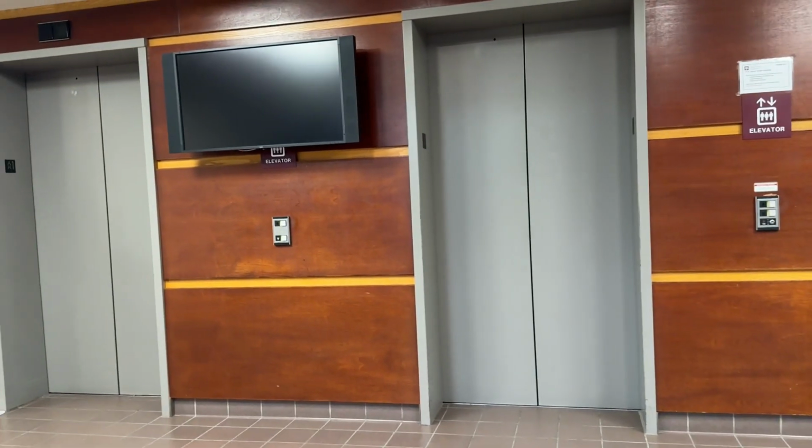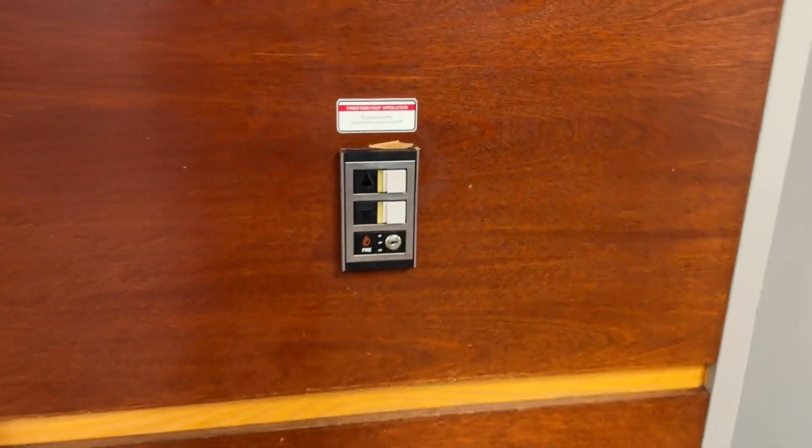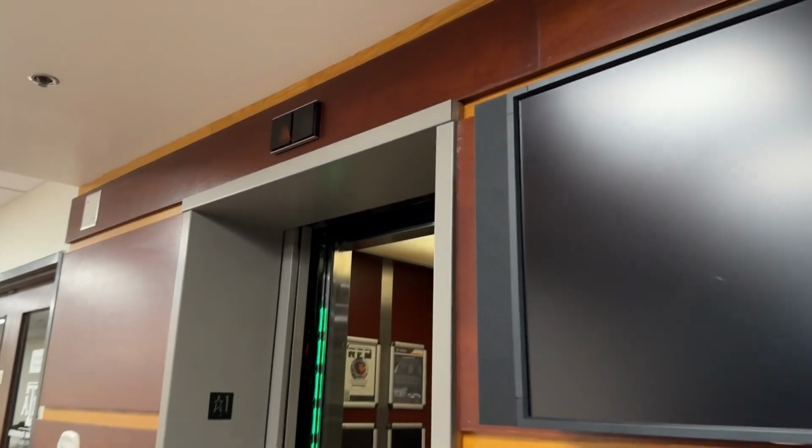Here we come to the elevators at the Bright Building at Texas A&M University in College Station, Texas. We're gonna go up first. I know I've filmed this elevator like countless times, but look at this. They have a new sensor.